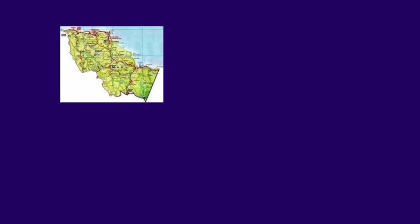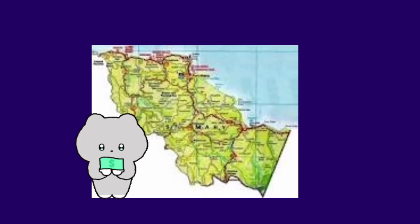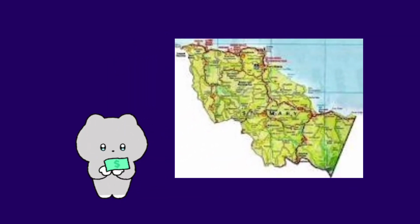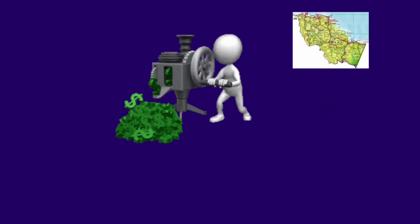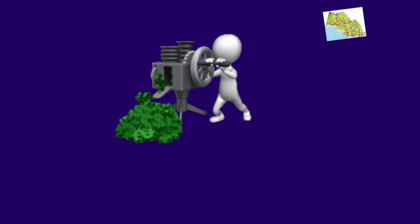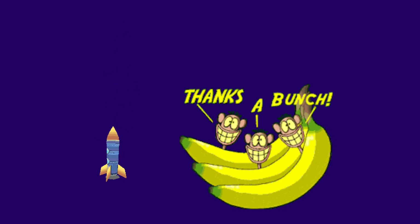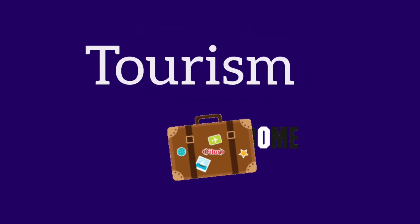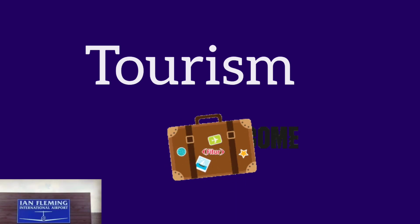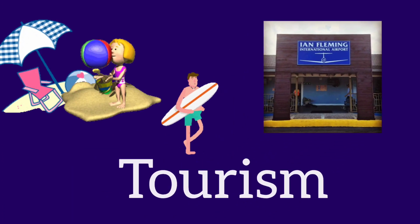For years, St. Mary has been known as the poorest parish in Jamaica. Well, in recent years, a lot of that has changed. The economy of the parish has improved over the past two decades or so. Gone are the days when banana used to be the primary industry in St. Mary. The banana industry has dwindled in recent years. Now comes tourism, the parish's largest economy. And with the opening of the Ian Fleming International Airport in Boscobel, yes, helps to pump tourism into the parish.